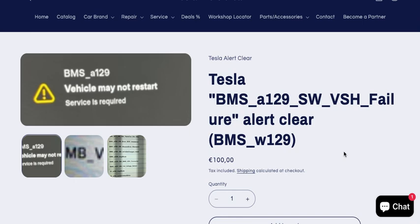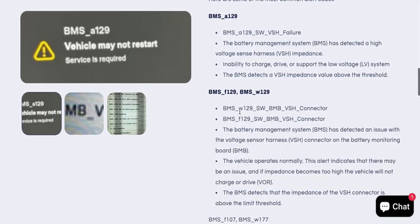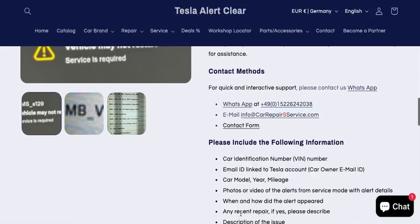Our remote diagnosis will give you the exact cause of this alert and which particular component or part could be faulty. So it's easy to fix. You don't need to spend a lot of hours to diagnose and find the root cause of the issue. Here you could find some information about this alert.